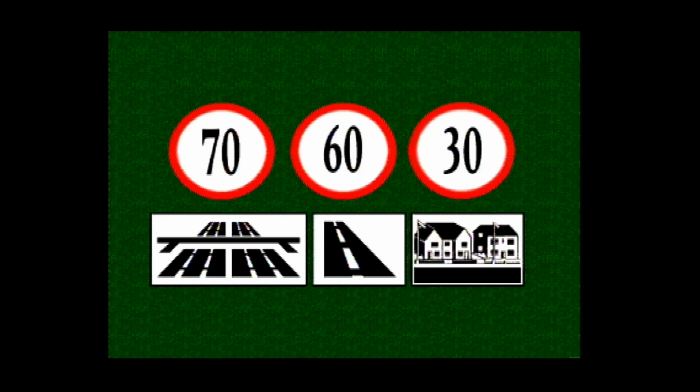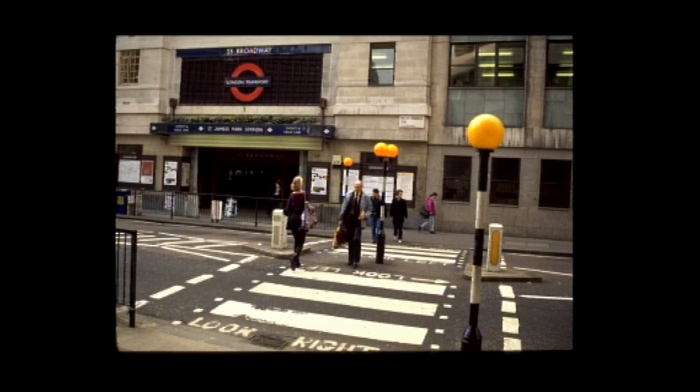Wearing seat belts is mandatory. Pedestrian crossings are marked with striped lines across the road. Drivers must stop and yield if a pedestrian has stepped onto the striped zone.